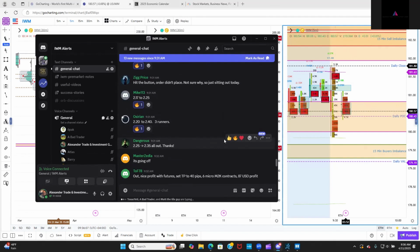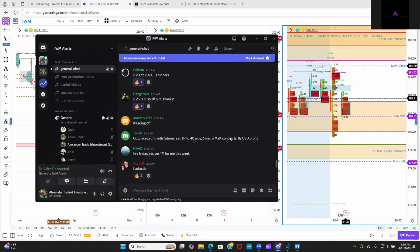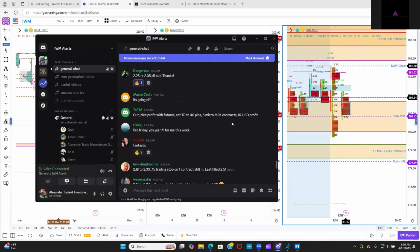And the selling imbalance just popped in. Sellers and buyers just keep hitting, but the seller is much bigger, so I will watch that. 225 to 235 all out, fire is going off. What does that mean?